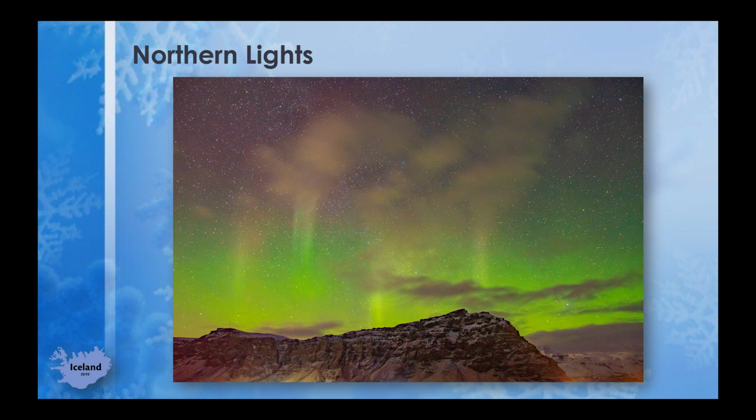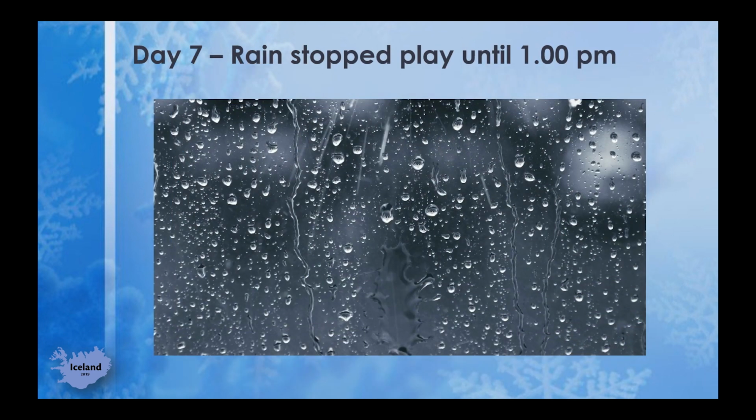Day 7 was a little bit of a washout. The morning was really, really nasty weather.